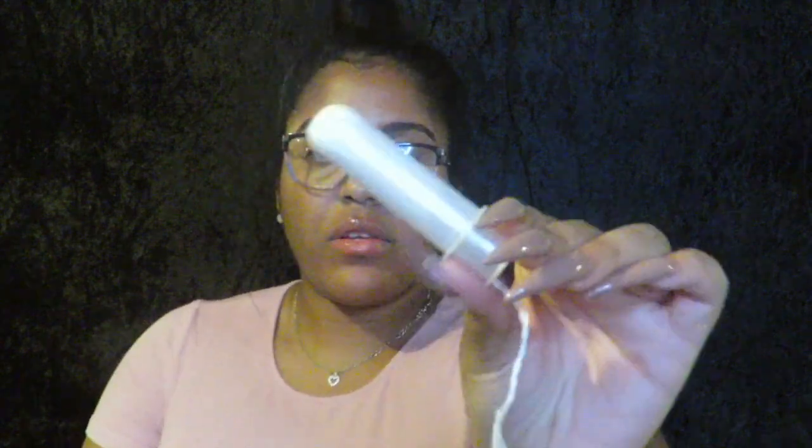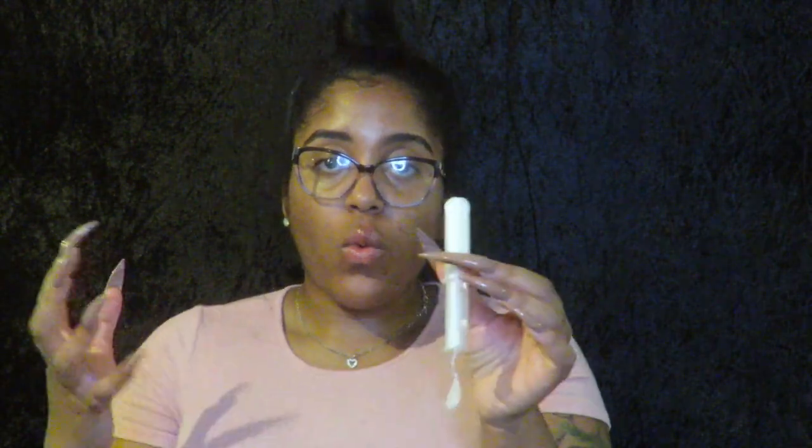The applicator is pretty much the same thing. Literally the same thing. This one, when it absorbs, it expands. So that makes all the comfortability better. It makes it 10 times better because it feels more natural, instead of the other one where it has this weird shape and it doesn't expand when it absorbs. It's really weird. So this one reminds me of the Always tampons that do not come with applicators.